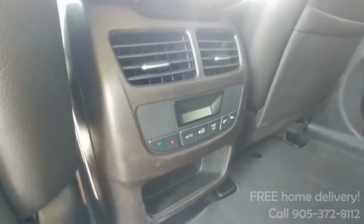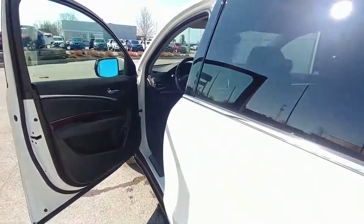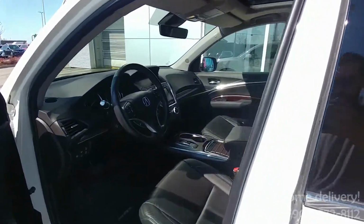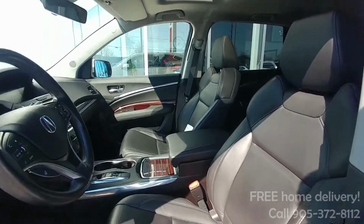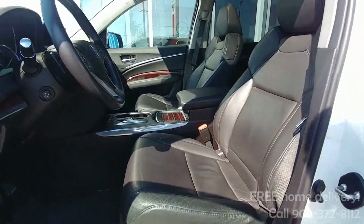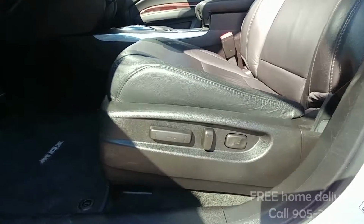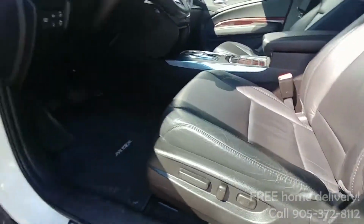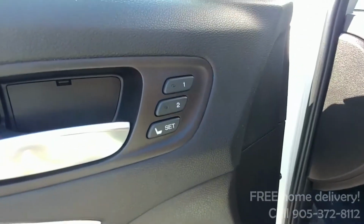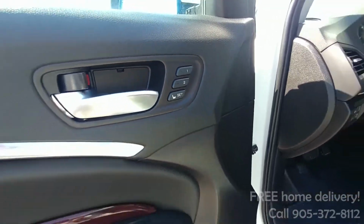Back here as well, I should point out, you do have tri-zone climate control. So back passengers are treated to their own temperature, which is especially important if you have infants. Oh, there's a fire truck. If you've got infants and you want to keep that back temperature obviously a little bit warmer, you can do so with using that tri-zone climate control. We've got power driver's seat, including power lumbar support, and it is hooked up to a 2-position memory sensor right over here.